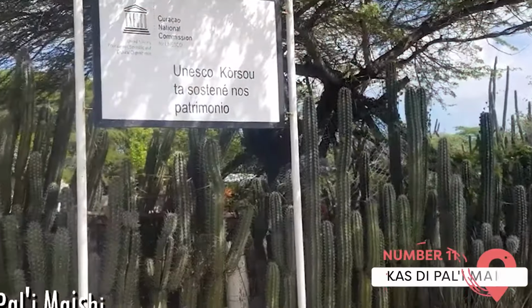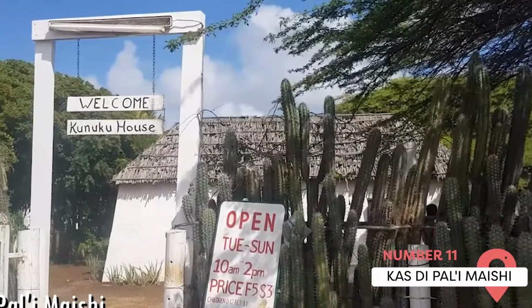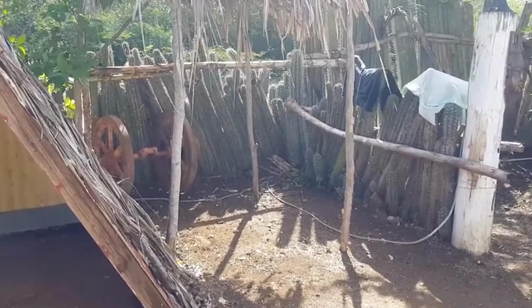Cas de Pali Maishi. Curacao is a melting pot of cultures, but many of its 150,000 residents are descendants of African slaves. Touring this abode shows you how they live. If you want more, you can sign up to make a traditional bread known as pancera on an outdoor stove.